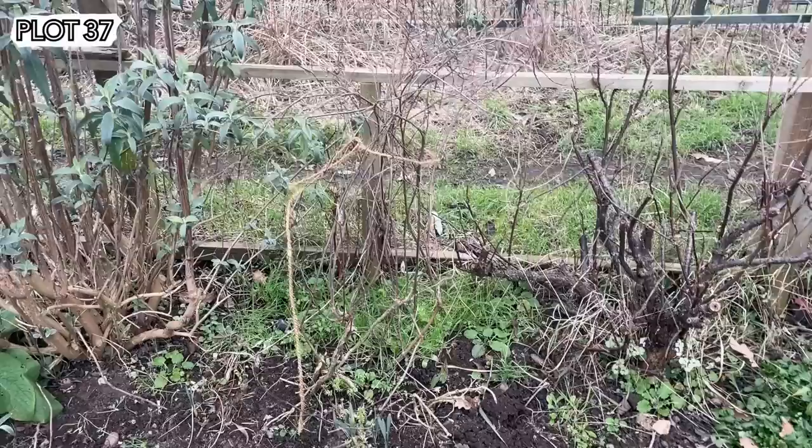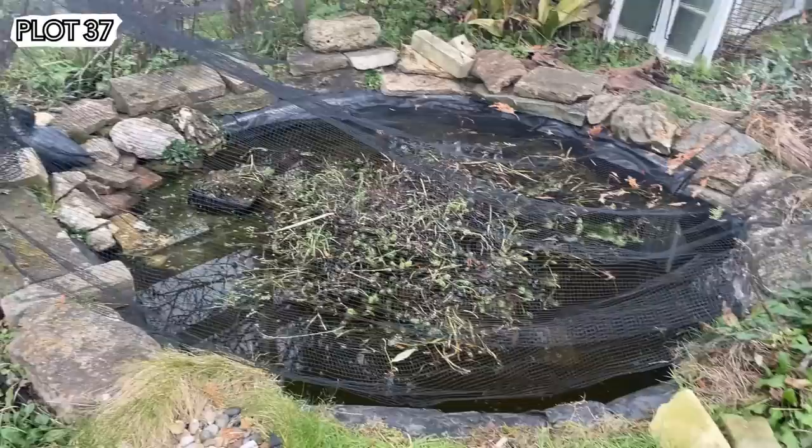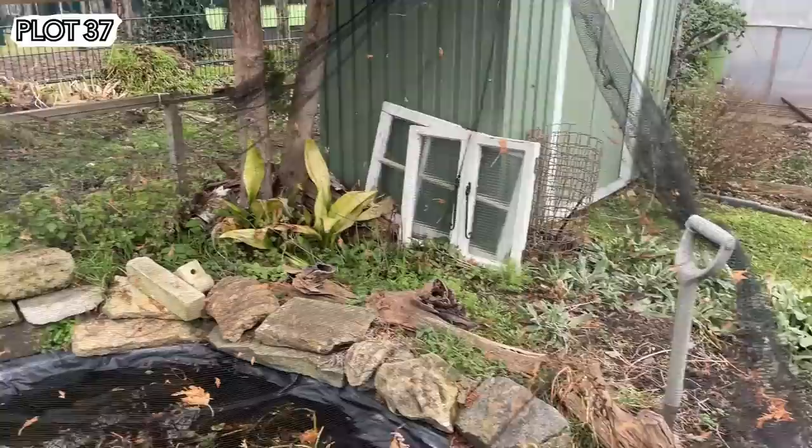This area all needs a bit of work. Unfortunately, I think we've lost our gunnera, which was in this spot here. I've had a bit of a dig around. There's absolutely nothing going on under there. Also been having a root around in the pond, and I'm really pleased to say that the water lily has survived. It's starting to send up new leaves and things, and I was a bit worried about that because it all went black. But yeah, all good in there.